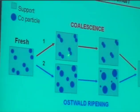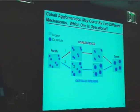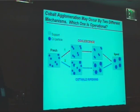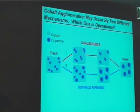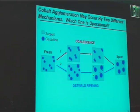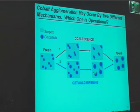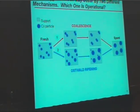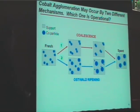Here you have these particles coming together, mating with each other and just getting larger. Here, because of the movement of some of the atoms molecularly across the support surface, you can wind up with smaller crystallites, as you see here, and even smaller ones here, before the smaller ones get lost in preference to the larger ones, and they finally wind up here. But you should see, at various times, smaller crystallites as well as larger ones. So we were very interested to see what this mechanism was, because we thought it was important in how we might help ameliorate the problem.